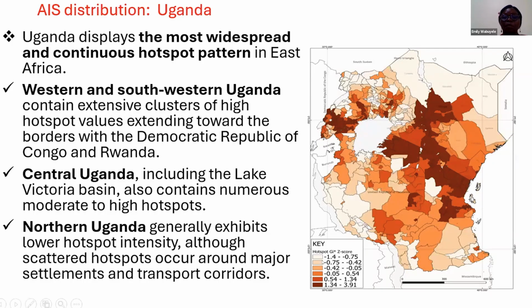Here, the intensity of color corresponds to the intensity of records, or intensity of invasion, that has been recorded. For Uganda, you observe that Uganda displays the most widespread and continuous hotspot patterns in East Africa, mainly because Uganda is a wet country. There's plenty of rainfall throughout the year, so the plants have plenty of resources. So the invasion is even more.